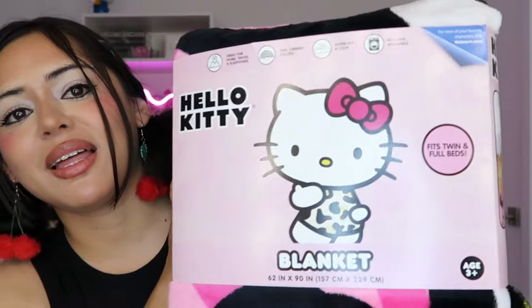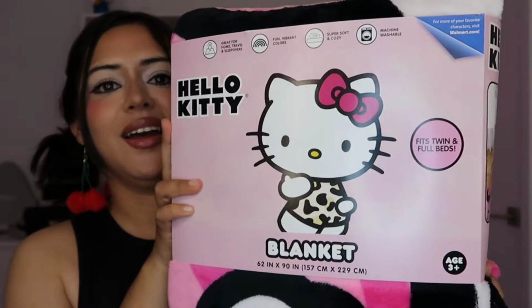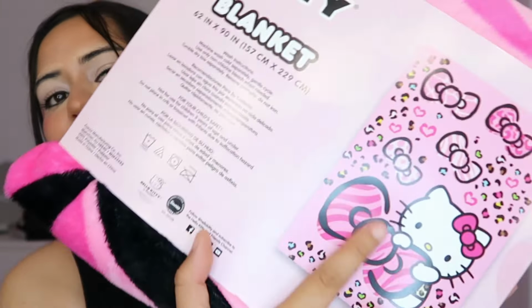So I'm gonna show you what my husband got me. Hello Kitty blanket. He got it at Walmart. It's super cute. Cheetah print. It's so Y2K. Oh my goodness.